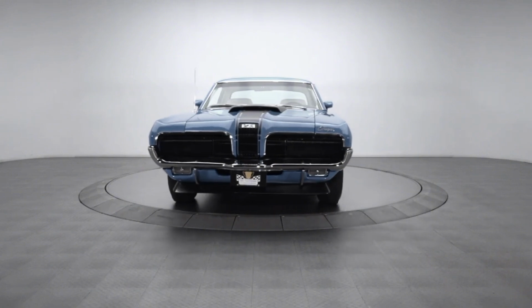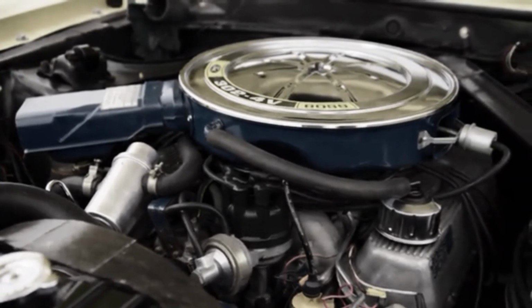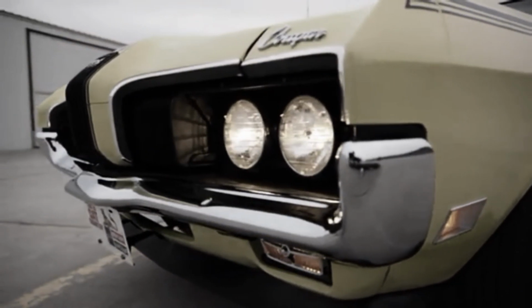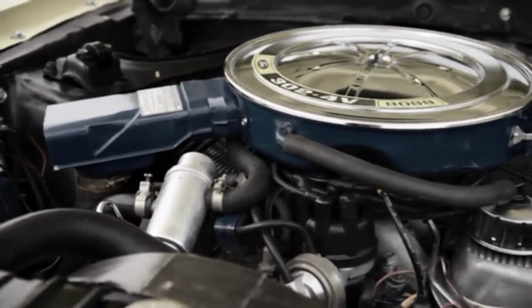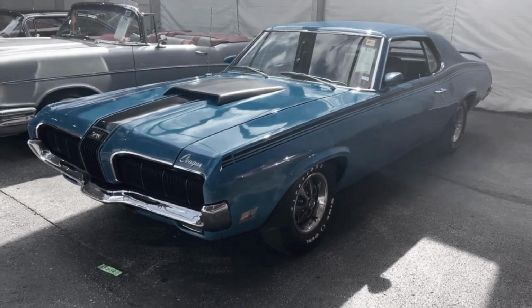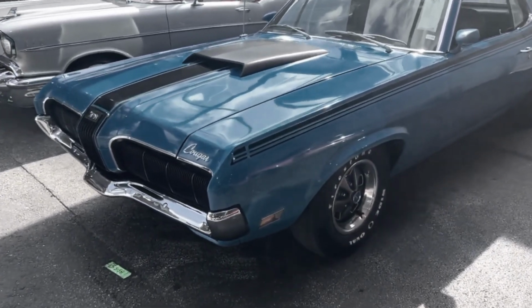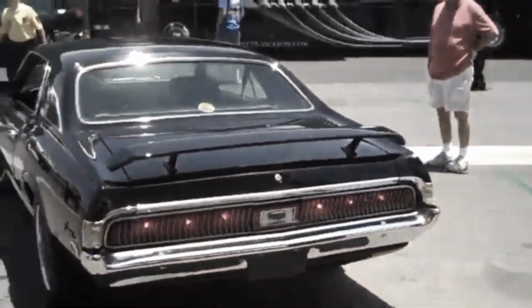In 1969 and 1970, you could option it with a range of V8s, including the fearsome 428 Cobra Jet. That engine made up to 335 horsepower, but it felt like a lot more on the street. With a 4-speed manual and performance suspension, the Eliminator was no poser. It also came in wild colors like Grabber Blue and Competition Orange. Hard to miss. But despite all the muscle, it still had Mercury refinement in the cabin.